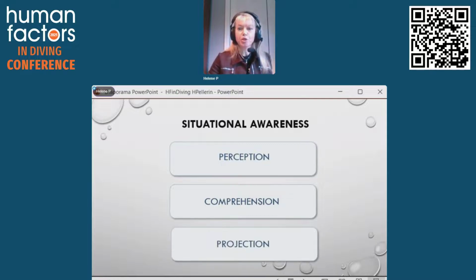And the third level is the projection. We need to anticipate how the element will affect our dive. So if we keep talking about the current, I see the current going in one direction, I should understand that for the first part of my dive, I should go facing the current, because I might use more gas facing the current. And if I do the opposite, going with the current, I might end up being too far away and not able to come back to the boat, as I might use more gas fighting the current on the way back. So those are little bits to teach the new diver.